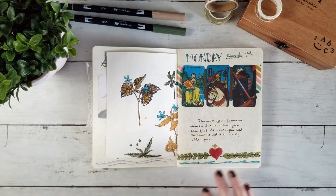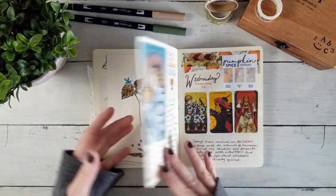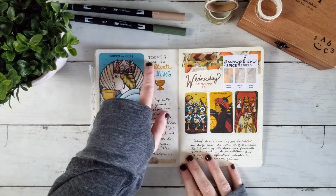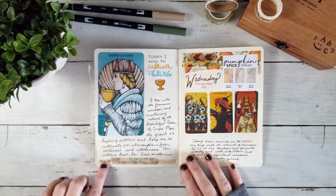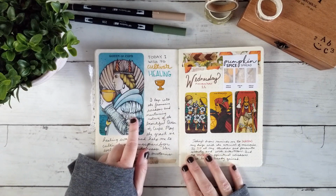So I just covered it up with paper and added washi, and now it was gone and I could add my cards over it. So moving on, we have a card that I pulled just for what I wanted to cultivate today. And apparently that day, on the 10th, I wanted to cultivate some healing. So I pulled the Queen of Cups intentionally from the Morgan Greer.